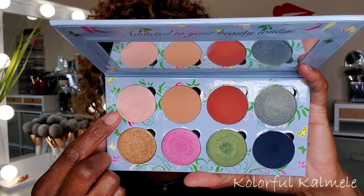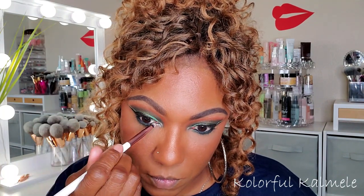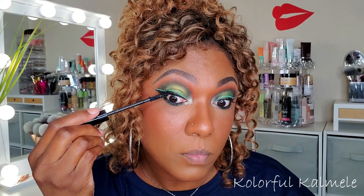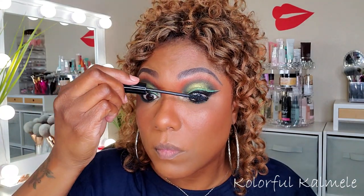So now for a bit of inner corner pop, I'm going in with the shade Sandstone. Very, very pretty light shimmer shade. It's kind of like a champagne color. Very, very pretty. So I just sprayed my brush a bit and tapped that on the inner corner. Not too much. As you can see, it added a very nice highlight to that inner corner of my eyes. For mascara, I'm using my IT Cosmetics Superhero Mascara. And this is what I have in my Shop My Stash. So just trying to finish this one up.